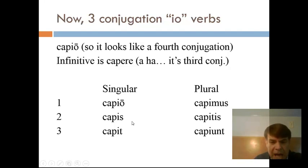And all the other forms, capis, capit, capimus, capitis, they look like other third conjugation forms like ago. Basically, I don't think there's anything to see here. I think you're going to analyze these correctly whether you know what an IO verb of the third conjugation is or not. I think you're just going to get it because the endings are the same, O, S, T, M-U-S, T-I-S, N-T, and you can tell that it's from capio. So, yeah, I'm sorry. This isn't that big of a deal.